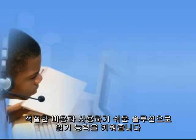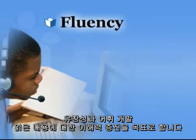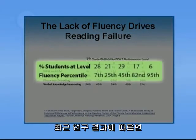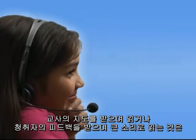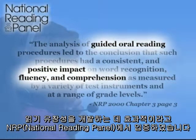Reading Assistant provides a cost-effective, easy-to-use solution to making proficiency gains. Our software program targets fluency, vocabulary development, and reading comprehension. Fluency is fundamental to reading proficiency. Recent studies show that fluency is the only measure strongly correlated to reading comprehension. Guided oral reading, or reading out loud with a supportive listener, has been research proven by the National Reading Panel as an effective method for building reading fluency.